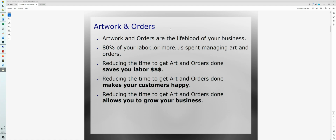So, reducing the time to get these art and orders done through better approvals saves you labor, saves you money. The second point is it makes your customers happy because you're getting orders out the door faster. And the third one is it allows you to grow your business. If you want to grow, one of the better ways to do that is by getting orders out faster. It's just more efficient in general.